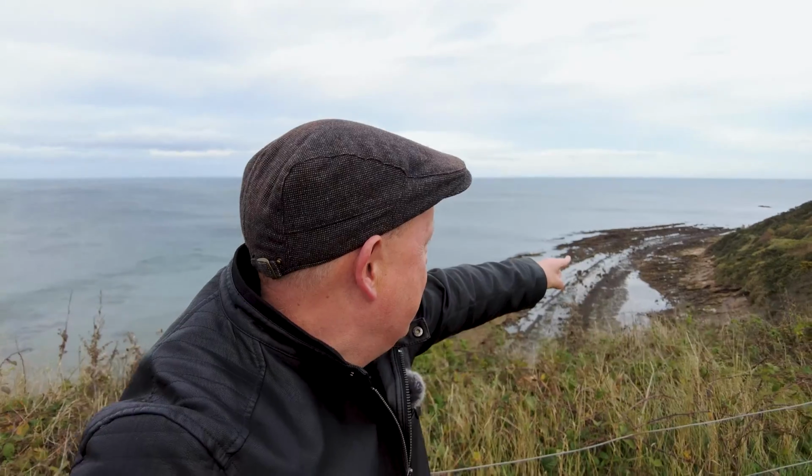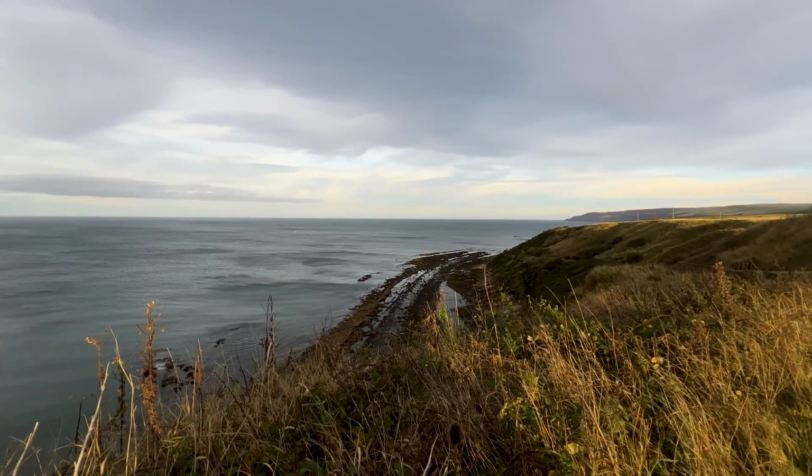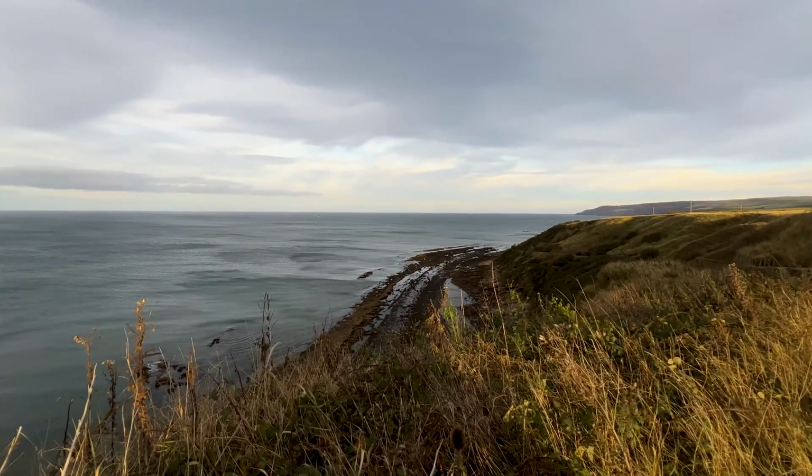Well, that's where we've just come from, Torness Nuclear Power Station. We're here in the Scottish borders, and this is the very small village of Cove. And we're going to head down here, down a very steep coastal path, to Cove Harbour, the secret harbour. But first of all, take a look at this sad memorial.